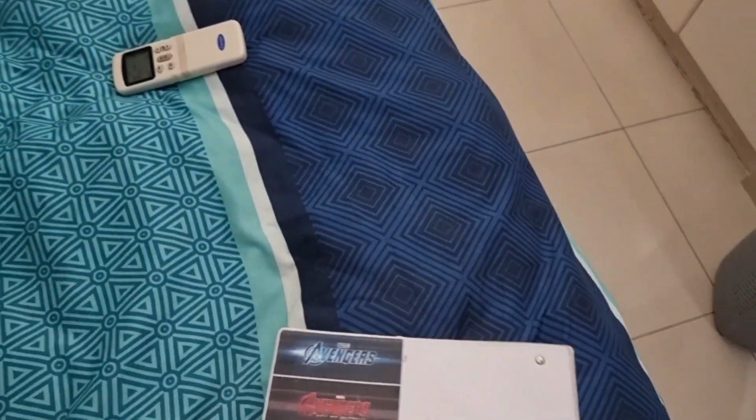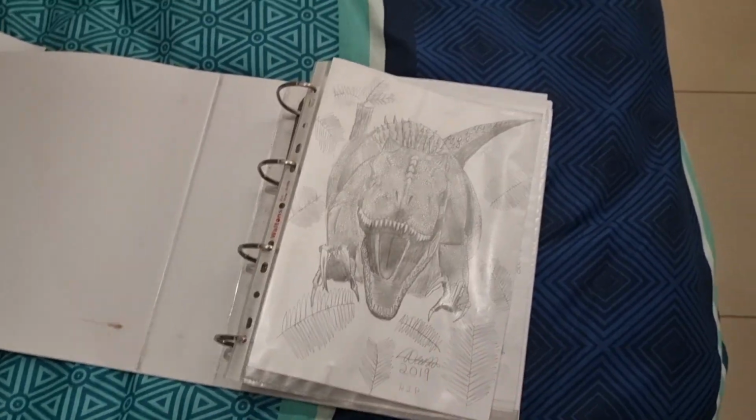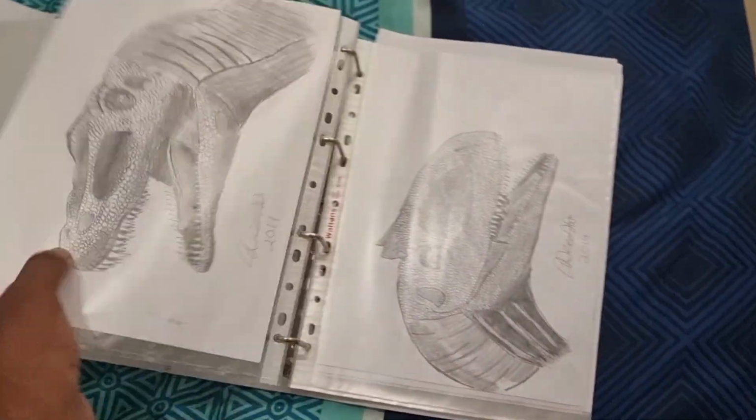Here is Indominus Rex, and obviously on the back, we have other things that I love. We have Avengers, Age of Ultron, Infinity War, Endgame. We have Optimus and Sentinel Prime together, Sentinel Prime and Megatron. And now, time to open the file. Oh my god. It is a mess. So, here is Indominus Rex. I really like this one.